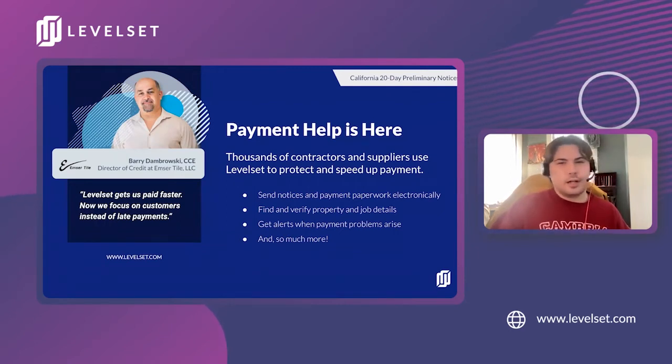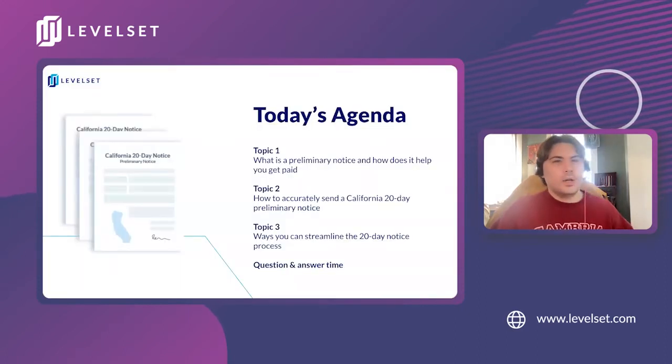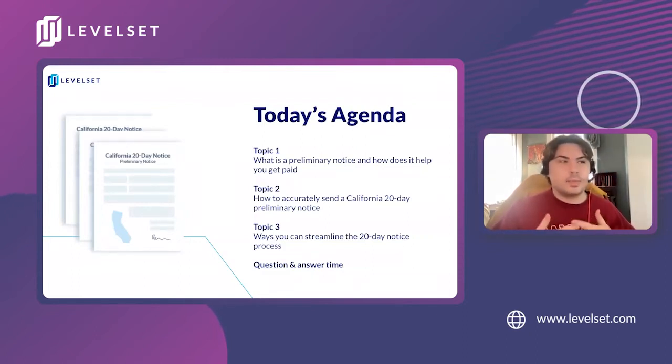But today we're here to talk more about the California Prelim. What we're going to cover today is what a preliminary notice is, and specifically what the 20-day prelim in California is, how it'll help you get paid, how to accurately send a California 20-day prelim, and then some different ways to streamline that process.